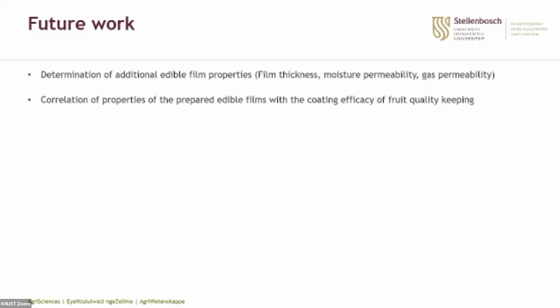And the future work and some of the experimental work that I am yet to finish include the determination of additional film properties, which include the thickness, the moisture permeability, and the gas permeability. The two gases that I am going to measure for permeability are oxygen as well as carbon dioxide. Another objective that I am going to look at is the correlation of the prepared films with the coating efficacy for food quality keeping.